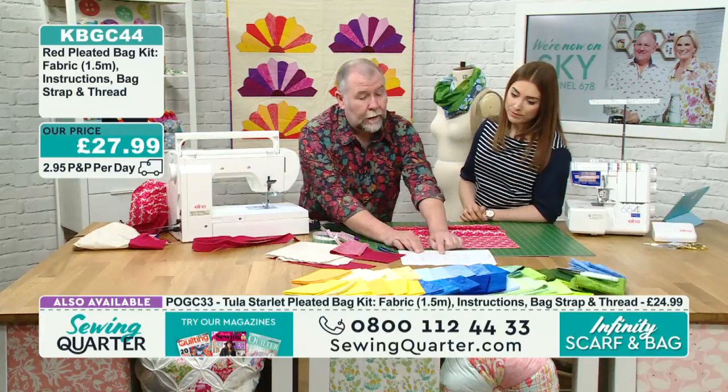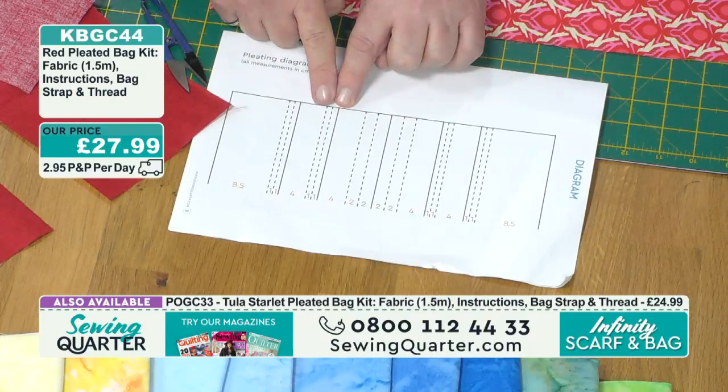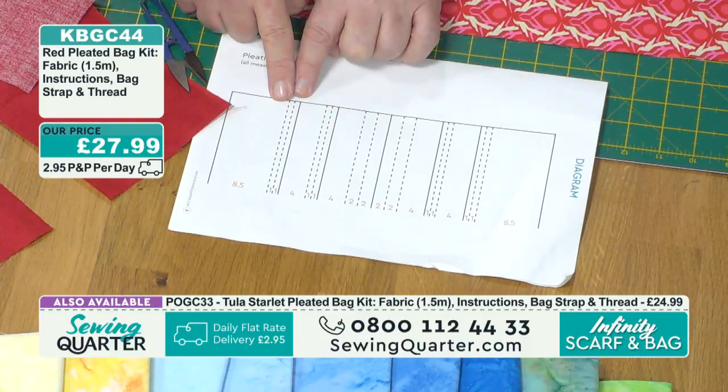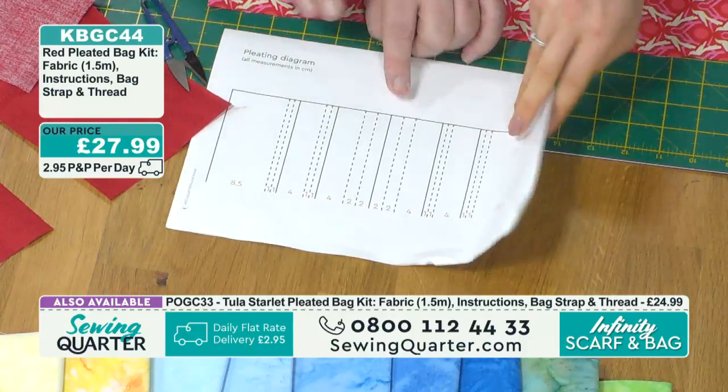So that's your centre one. You folded that towards there. That's your next one. You fold those two dotted ones towards the dark line. And that is all explained here as well.